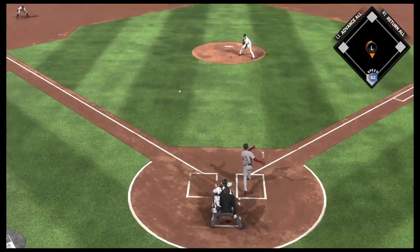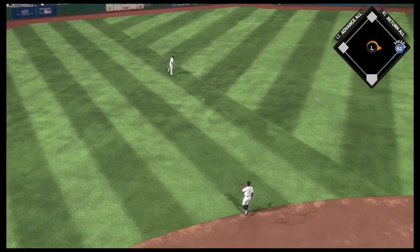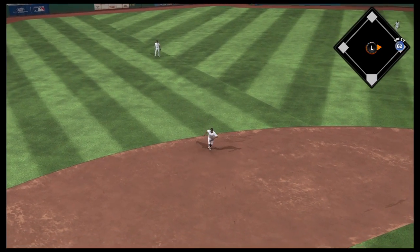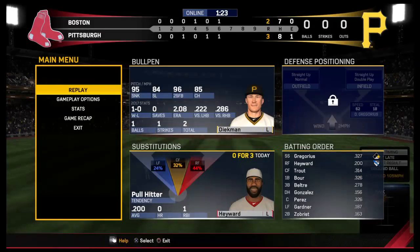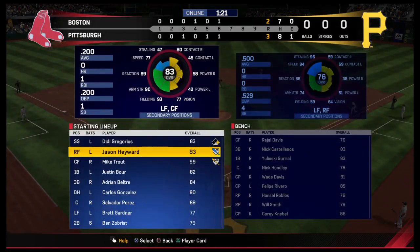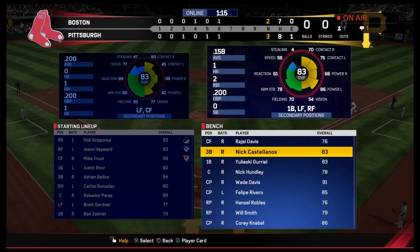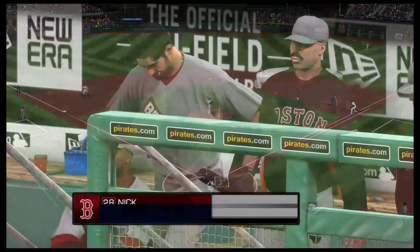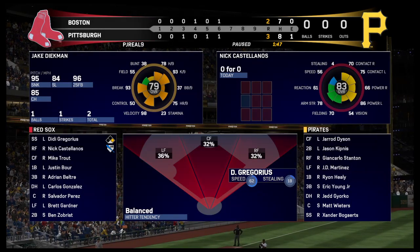And now a pitch on the way. Number 62. And that's in for a base hit. Make it a 1-for-3 game so far. So that's how they'll start out their half of the 7th inning. Here's Jason Heyward now. Leadoff man on base, and we'll see what they have in mind.